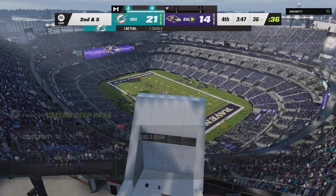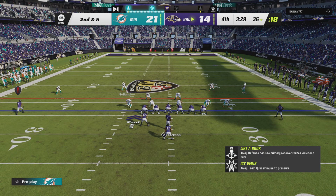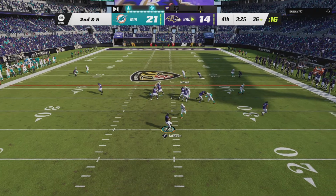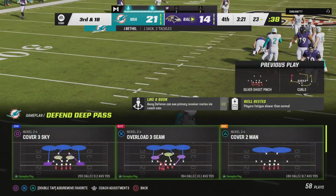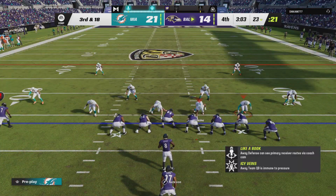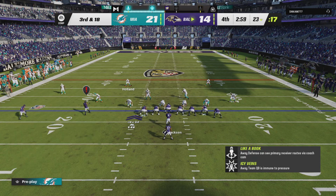It's second down. Well, if you're going to run the read option, typically, you've got to keep an eye on the defensive end. And what does that mean? What are you looking for with a defensive end? Well, you want to play off of what he does. If he collapses inside. And he can't get rid of it. He's taken down. The defense rising to the challenge and setting him back on the sack. Possibly a turning point.